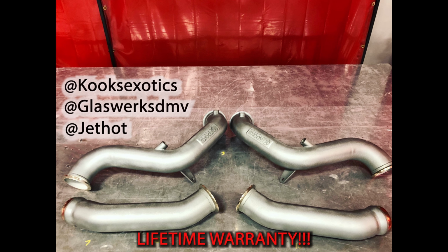I love the sound. There's no droning on the highway. It sounds almost stock on the highway, which is awesome. So when you're rolling, you don't really hear anything. Then you put your foot in the gas and the thing just wakes up and it sounds like an animal. I love it. And let me just start by thanking Kooks Exotic for the whole experience.